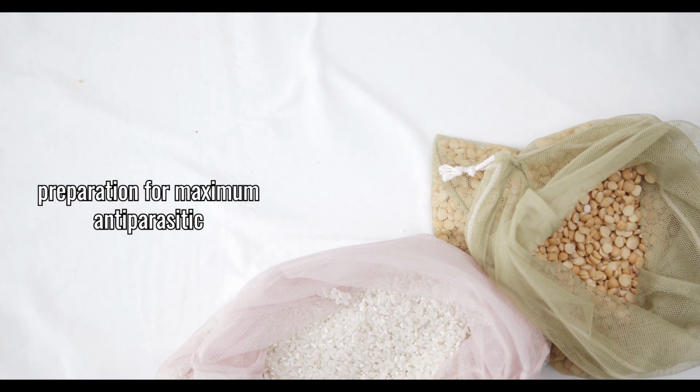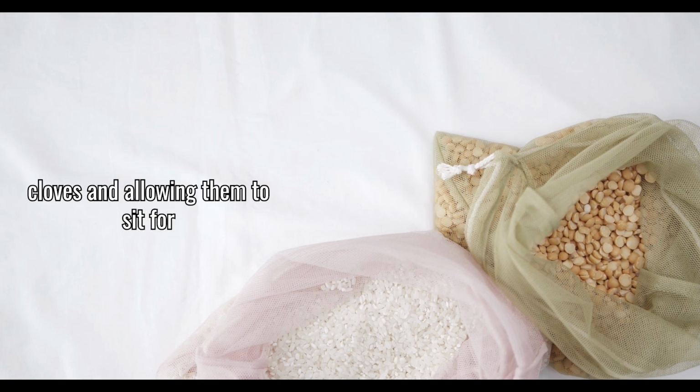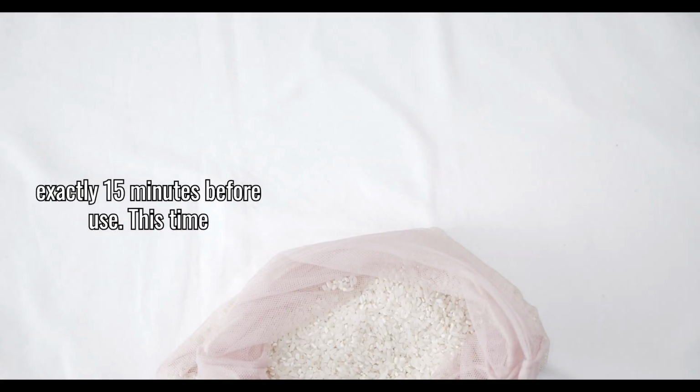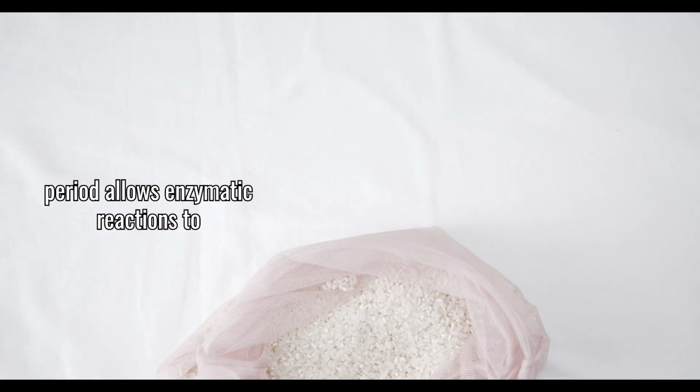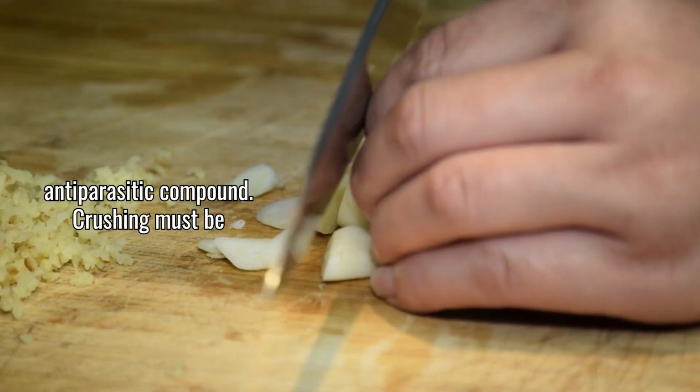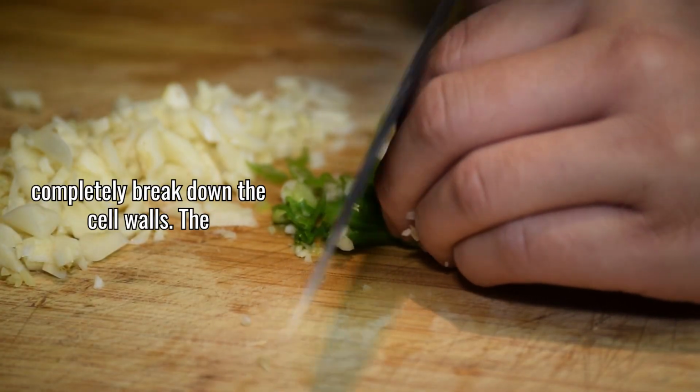Garlic preparation for maximum anti-parasitic effect requires crushing fresh garlic cloves and allowing them to sit for exactly 15 minutes before use. This time period allows enzymatic reactions to convert alliin into allicin, the active anti-parasitic compound. Crushing must be thorough. Use a garlic press or knife to completely break down the cell walls.